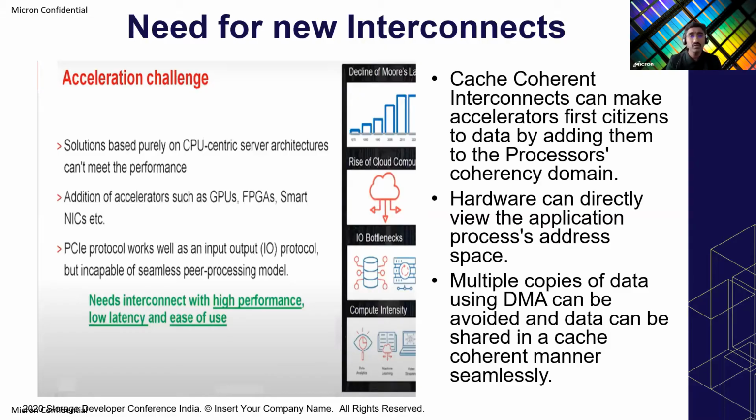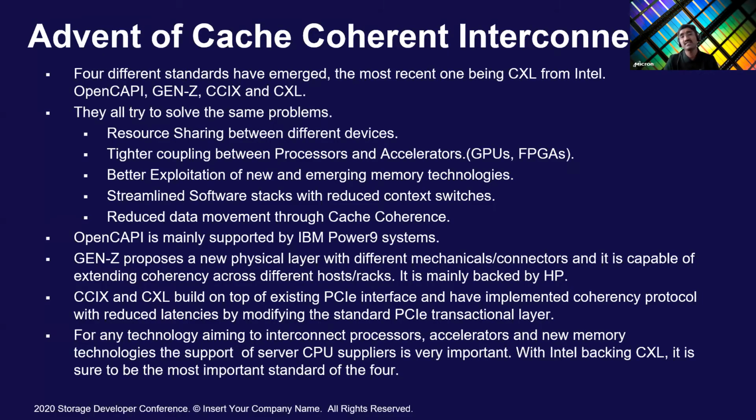I'll talk about some of the efforts that industry has put in to bring some of the new generation cache coherent interconnects: OpenCAPI, Gen-Z, CCIX, and CXL. These are some of the emerging cache coherent interconnects, and the most recent one is CXL. OpenCAPI is developed by the OpenCAPI Consortium, and it is backed by IBM. Most of the Power9 systems have the OpenCAPI interconnect. Gen-Z is another model with a new physical layer and different mechanicals and connectors, and it is backed by HP.